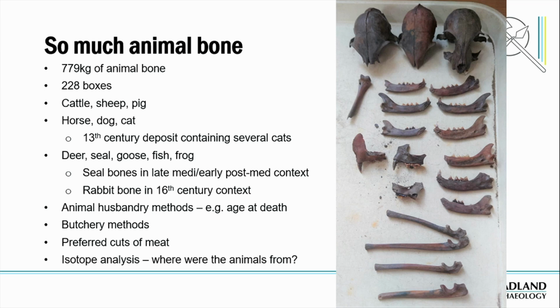We also have a deposit that's the cat's graveyard. There were several cats found in this one small deposit. So we need to investigate that in more detail. Was it just where cats went to die, or were they skinning them and using the fur?